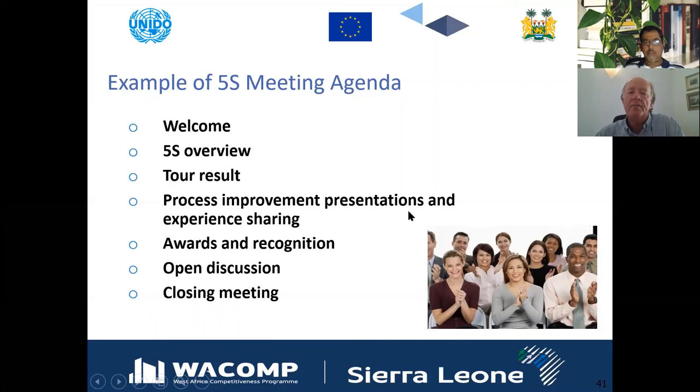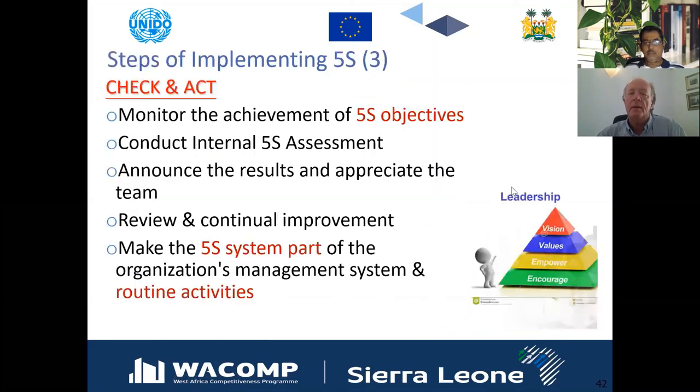Process improvement presentations, experience sharing, awards and recognition, open discussion among everybody so that everybody's willing to share their experiences, and then a short closing meeting. So that's the plan and the do, and then we have the check and the act. We need to monitor the achievement of the 5S objectives, and Shawkat already talked about the audit, the idea of a cross-functional, independent audit team that probably is internal, or occasionally we may want to bring somebody in from outside.